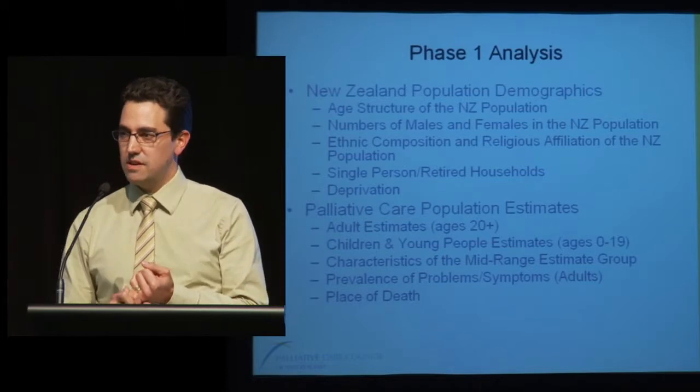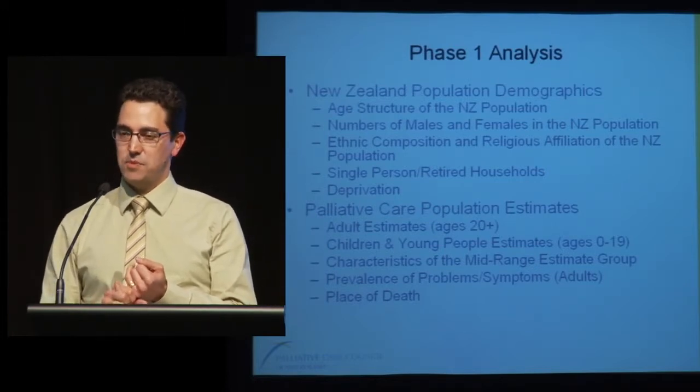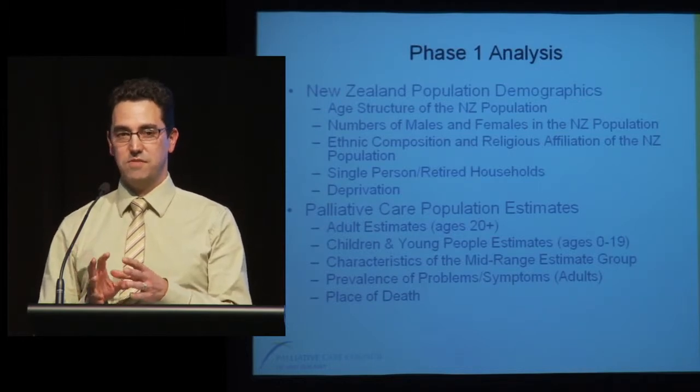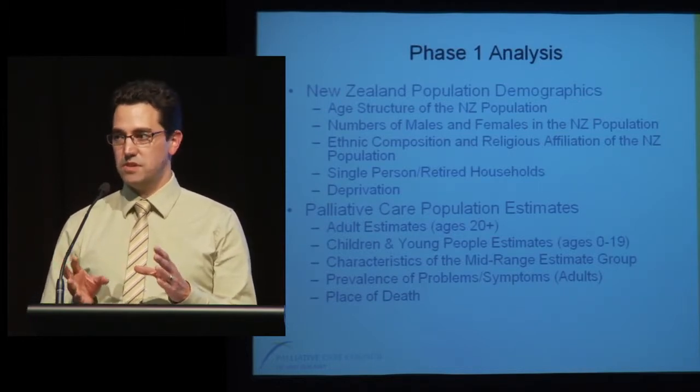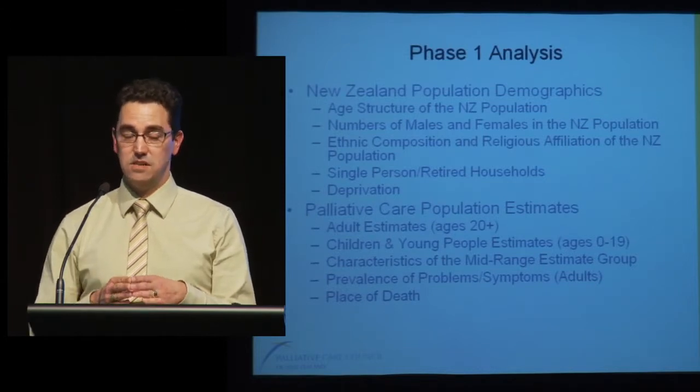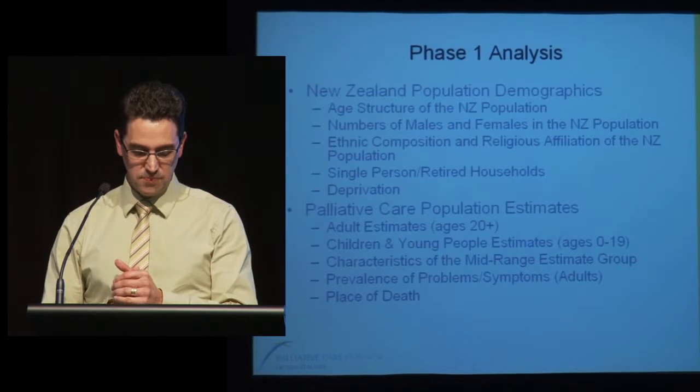It's probably not that great, but we had a go at looking at the prevalence of problems and symptoms, and the reason that's probably not that great is because there's not a great deal of data available on the prevalence of problems and symptoms in the palliative care population, and particularly for New Zealand, I don't believe there's any data available on a national basis. And also a look at where people are dying.